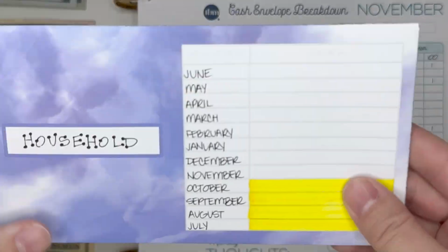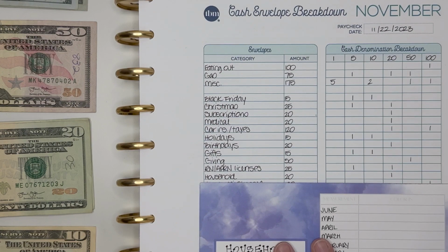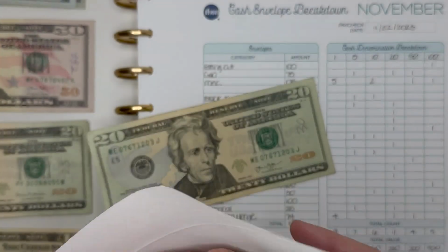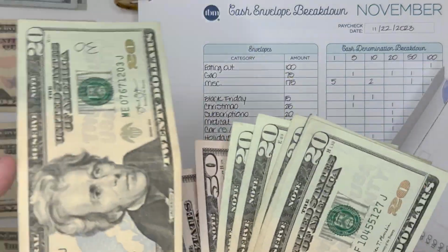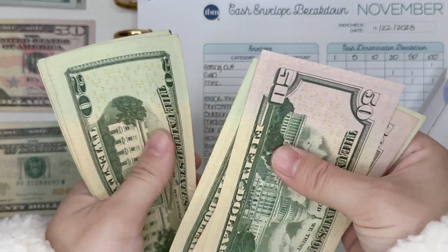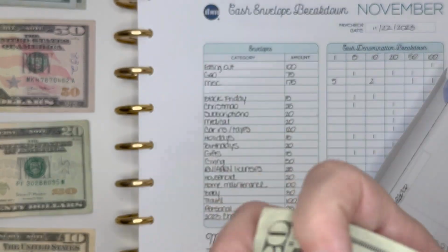Next, we have my household envelope. This is going to be getting $20 in a single $20 bill and should have $220 with this deposit. So let's count that up. 50, 100, 120, 140, 160, 180, 200, 220.